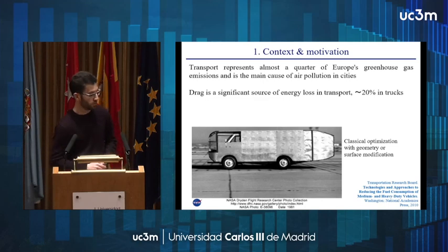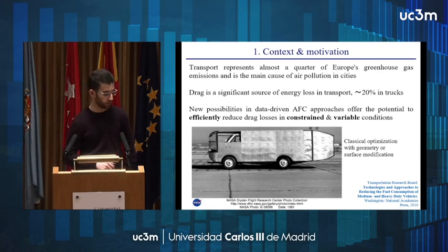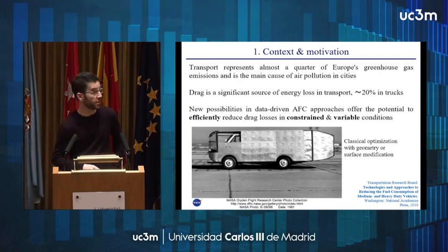So we want to explore an alternative solution using new possibilities in data-driven active flow control that offer the potential to efficiently build control systems that use less energy for the actuation than the savings achieved by the result, and do it in a constrained environment, in the sense that, for example, we don't change the external geometry of the vehicle, and under variable conditions, for example, at different velocities and so on.